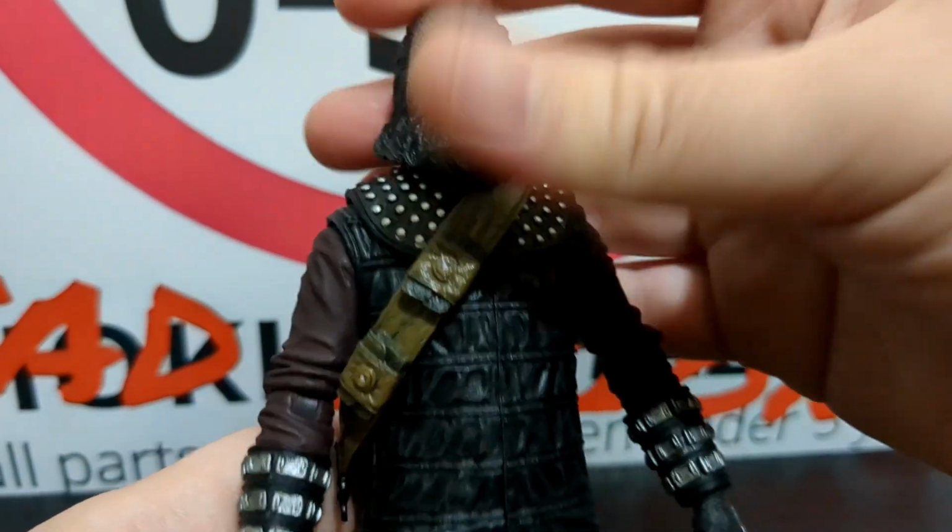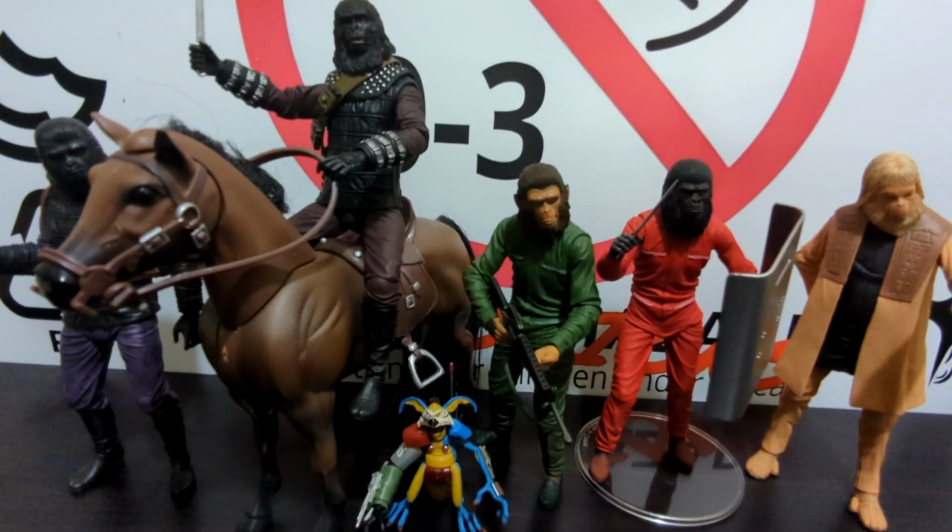I love this guy a lot. He's the one that surprised me the most. As for size comparisons, their height against all the other Apes figures we looked at is absolutely phenomenal.